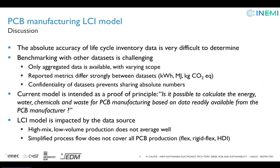So in general, it's very difficult to determine the accuracy of a life cycle inventory model. It's challenging to do comparisons with different models because each model uses its own scope. Some models take into account materials, others do not, for example. Also, the metrics that are reported vary strongly between models, and some models are even confidential, so they do not share the details, which makes it difficult to compare.